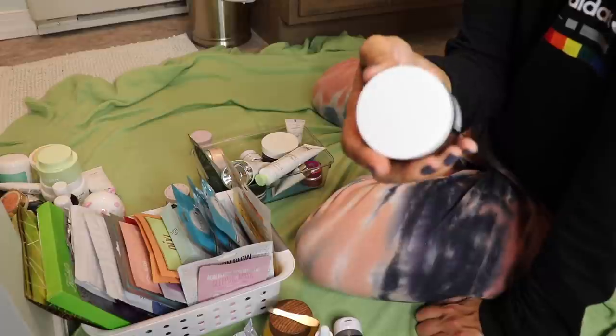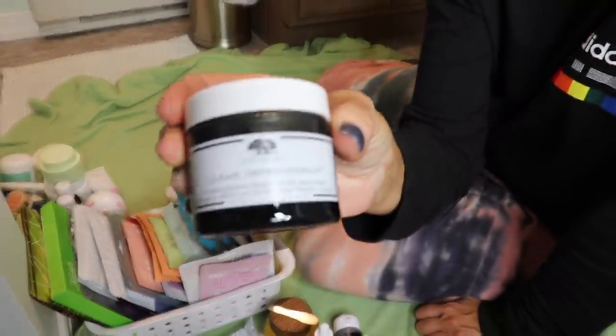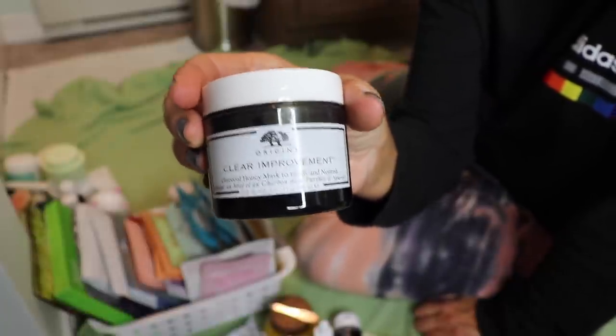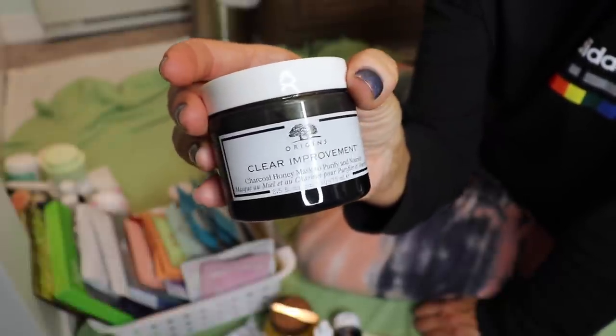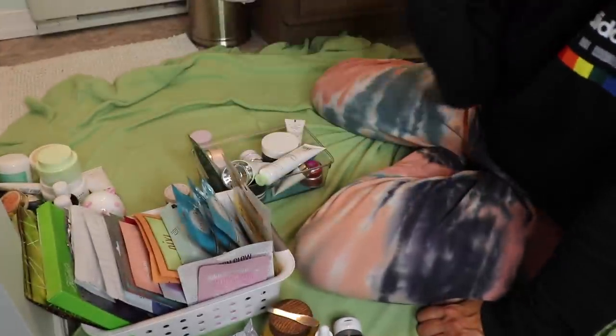Another Origins Clear Improvement. This is the Charcoal Honey Mask to Purify and Nourish. Love this one. I do this one about once a week. It's good. I can't even explain what I like about it, but when I use this, I feel like my skin looks good, it feels good, and I'm a fan. I'm a fan of Origins in general.